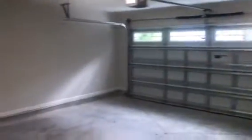This is the garage. Bedroom three. There's a closet for the washer and dryer.